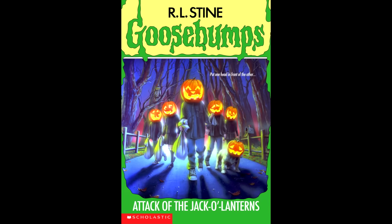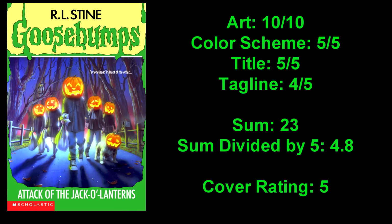See? I told you that we would get to the walking jack-o'-lanterns soon enough. Attack of the Jack-o'-lanterns is another one of my favorite covers. The artwork is amazing, the color scheme is amazing, the title is amazing. All that's not perfect is the tagline, and even then, it's still pretty fitting.